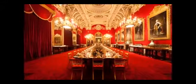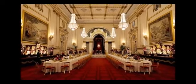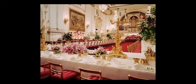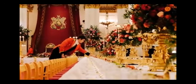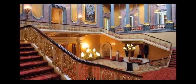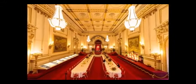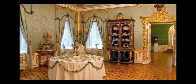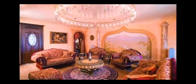This royal palace is so massive. It includes, wait for it, 775 rooms in total. Yes, I mean it. With 52 royal and guest bedrooms, 188 staff rooms, 19 state rooms, 92 offices, and 78 bathrooms.